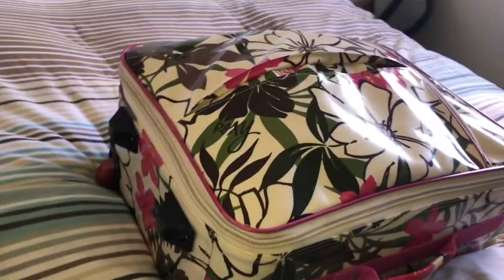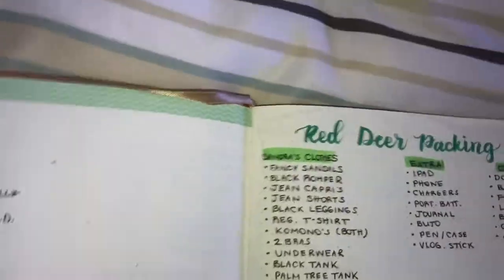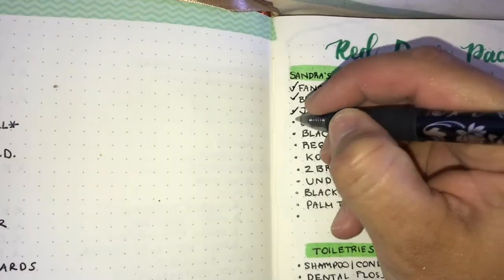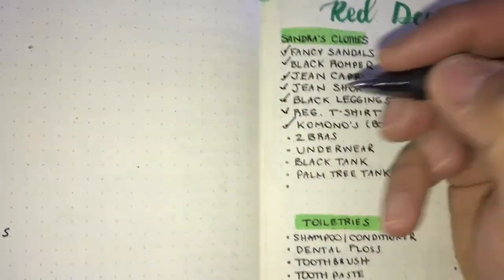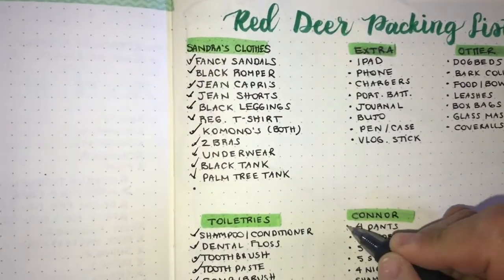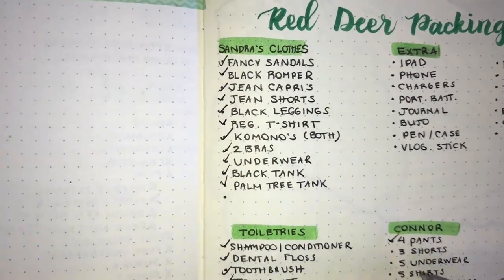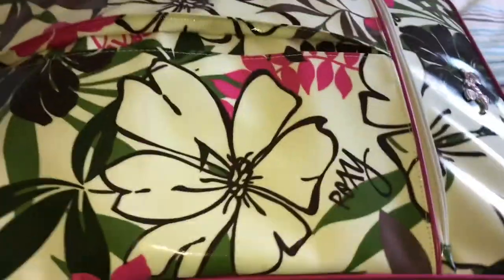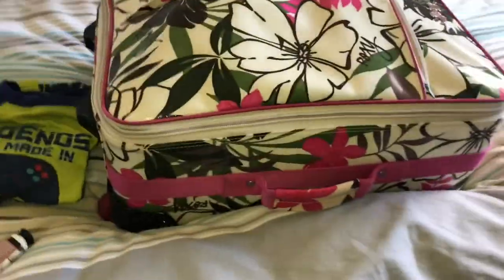So here I am, I'm all finished packing. I'm just gonna quickly go to my packing list and make sure that I have everything. Where did my pen go? There you are. Okay, so let's see if I can angle the camera better. I'm wearing that. I like to just cross everything off. And then for Connor, I've got his stuff. So we will come right back and I'm gonna take this downstairs. I need to go get my portable chargers for my phone, and we will be ready to go shortly.